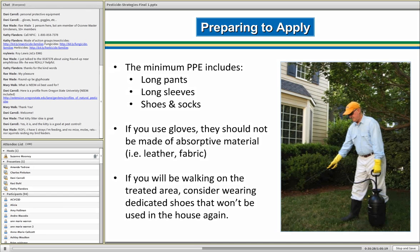And it's kind of a worst-case scenario. If they get pesticide on them, they're holding that pesticide against your skin and giving it maximum possibility of soaking in. If you're going to be walking on the treated area as you go, consider wearing some dedicated shoes that won't be used in the house again. That residue, of course, can be transferred to the shoes. And in this picture, the guy's wearing rubber boots. That's particularly a good idea because leather boots are particularly notorious for absorbing, especially organic contaminants around walking on the treated area.